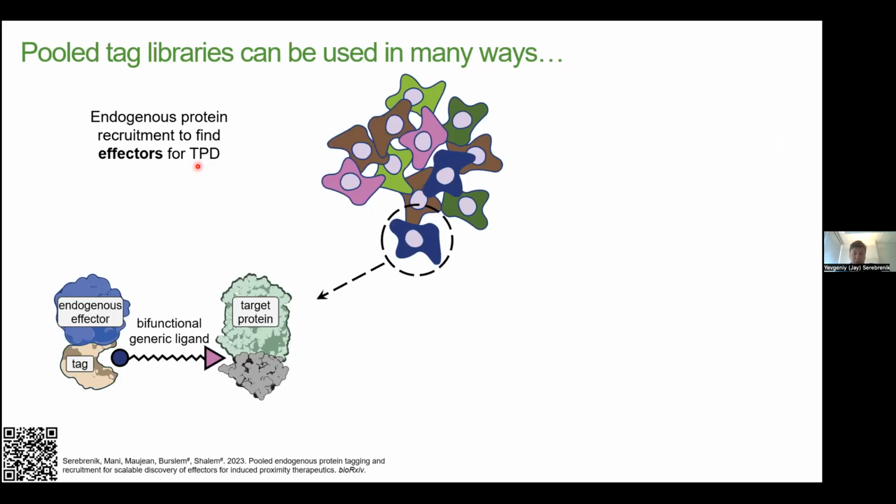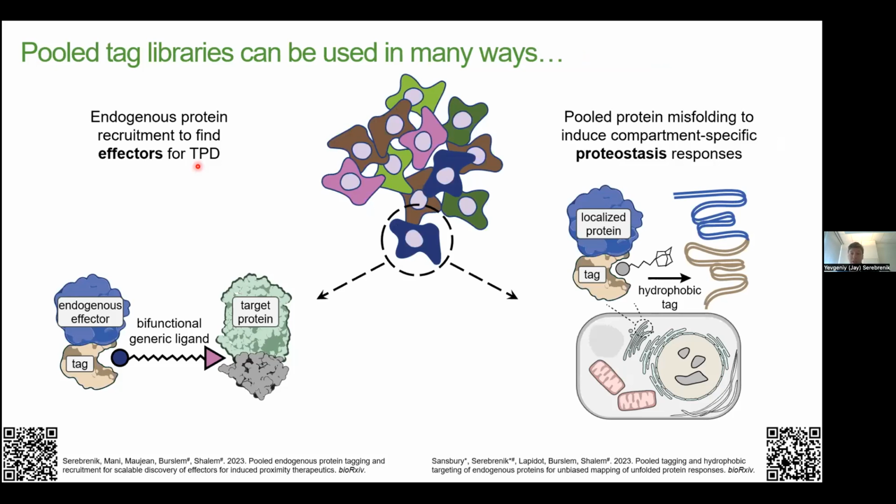So once we generate these large, comprehensive, diverse, and functional endogenous protein tag libraries, we can do lots of really cool experiments with them. One of which is to do induced proximity screens, which I'll talk about for the rest of the talk, except to mention really quick another really cool application we do, where we treat these libraries with a hydrophobic tag. And this induces a spatially restricted protein unfolding, which allows us to systematically study proteostasis responses throughout the cell. And you can find more details on this work below.